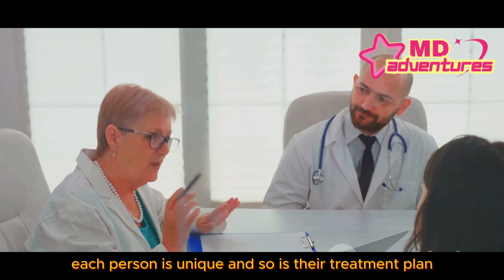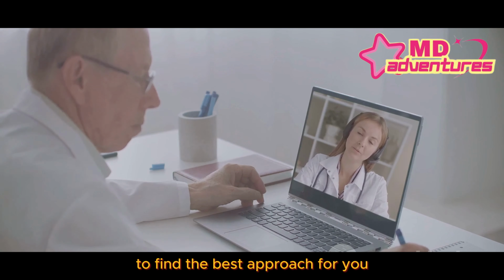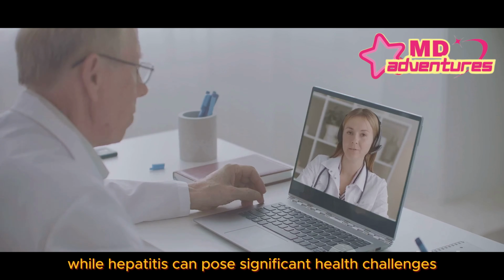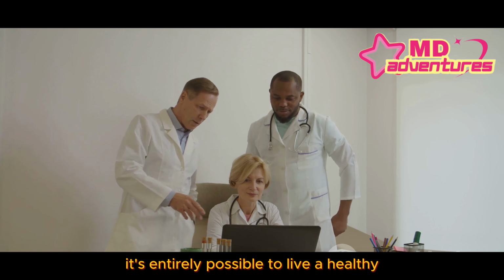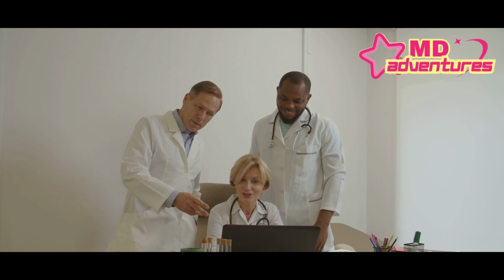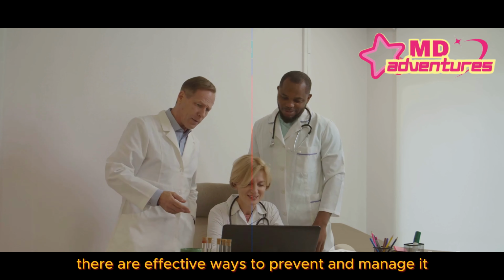Remember, each person is unique and so is their treatment plan. It's crucial to work with your healthcare provider to find the best approach for you. So, while hepatitis can pose significant health challenges, it's not a hopeless situation. With the right preventive measures and treatment strategies, it's entirely possible to live a healthy, fulfilling life with this condition. While hepatitis can be serious, there are effective ways to prevent and manage it.